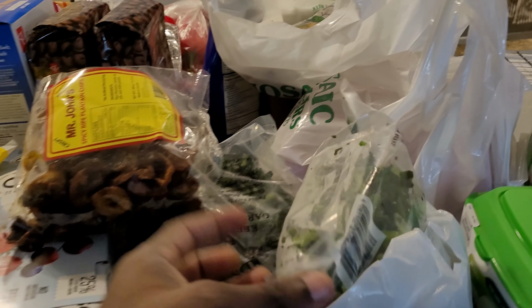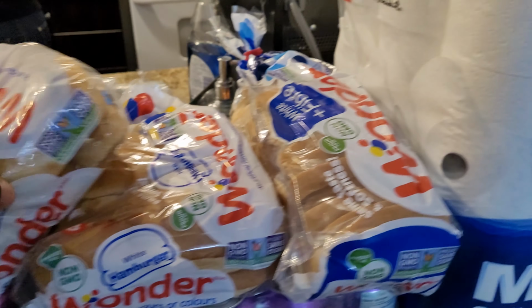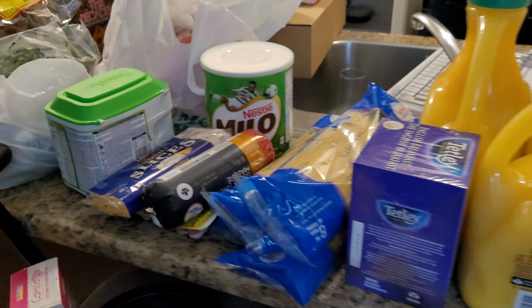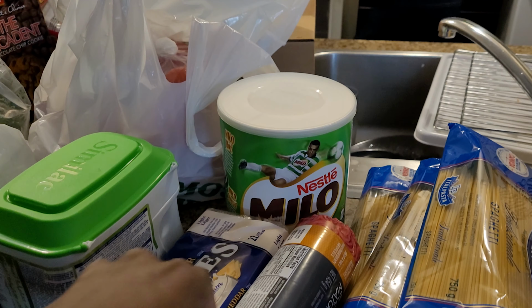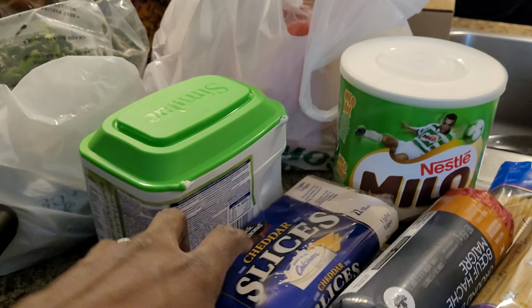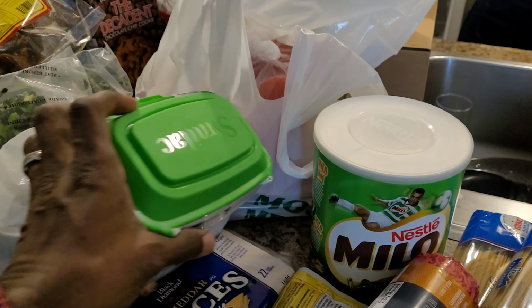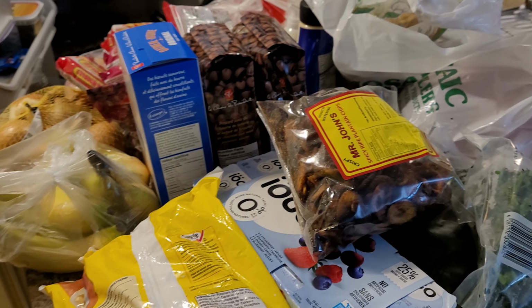Okay, I think we bought, what was this, vegetables, right? Spinach from the African store, and these ones were from No Frills. Bread, tissue, juice, spaghetti. This lean beef that we use for stew and sandwiches and all that. Yeah, we got food for my baby also. Milo, yogurt, and that's everything.